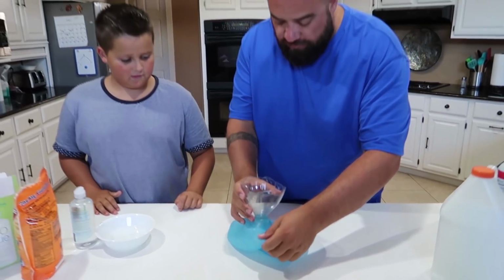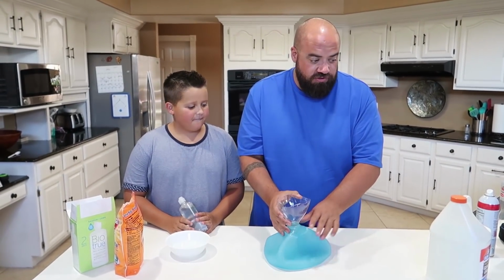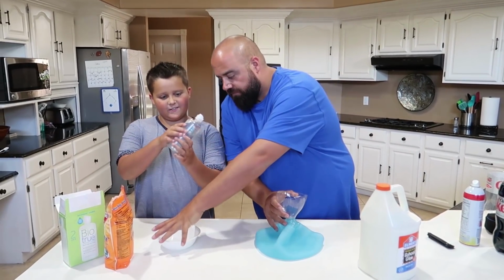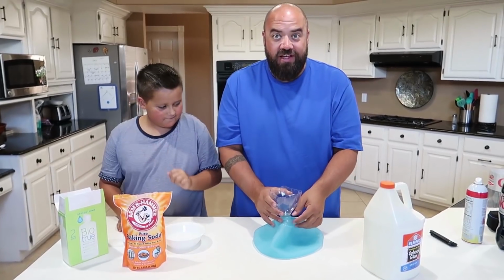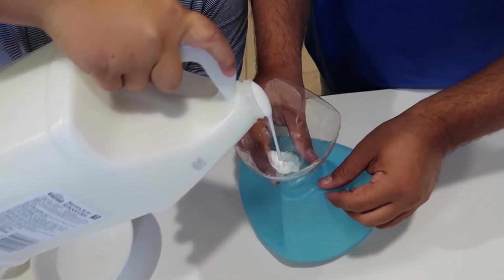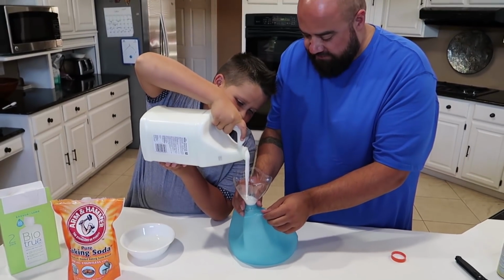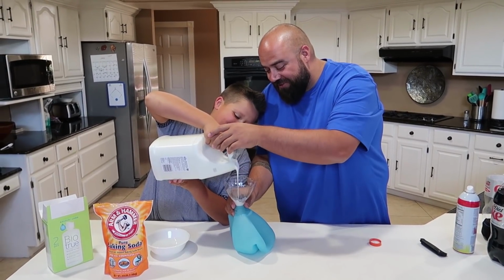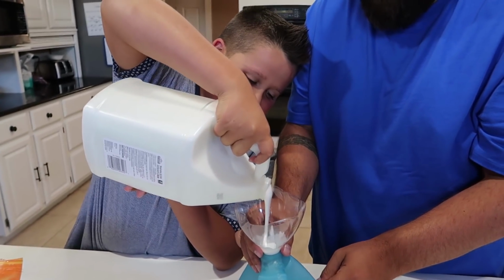So now we have a larger opening in which to add the ingredients for our slime, which is glue, contact solution, a little bit of water with some baking soda dissolved in it, and we're good to go. Just quit giggling. No giggling allowed. Is it working? It's going in there. You're super wobbly, Luke. Hold still, man. Dude, you're gonna make a huge mess. I know it. I think you're doing a great job.